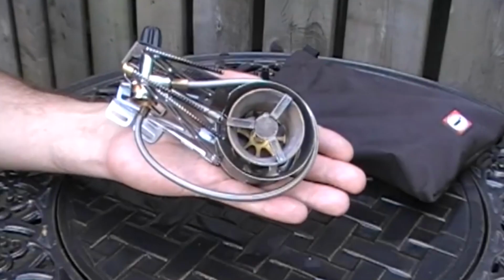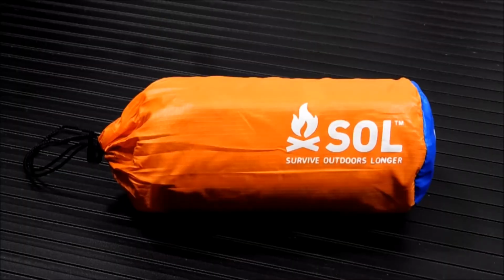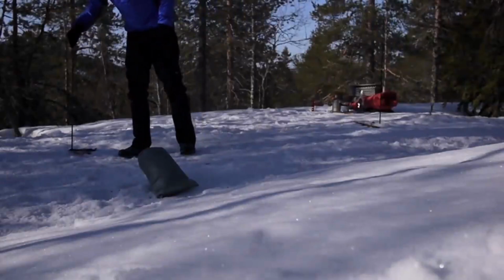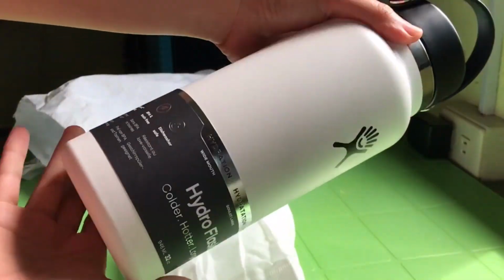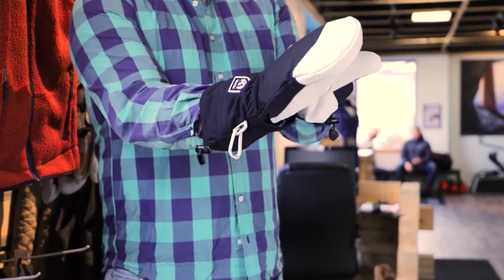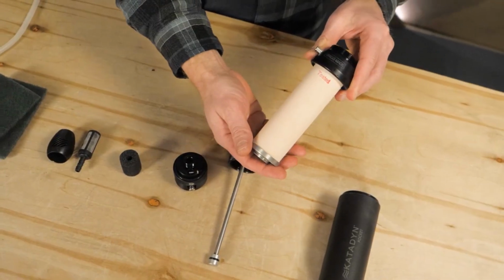10 survival gear items that last forever. Did you know nearly half of outdoor lovers have had survival gear fail when they needed it most? When your life depends on your gear, reliability isn't optional. Today, we're diving into 10 survival tools so tough and well-made, they might just outlive you. Whether you're prepping for the wild or the worst, this is gear you can truly count on.